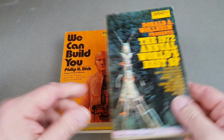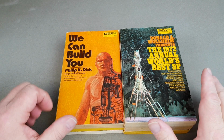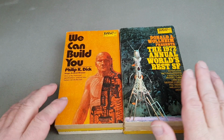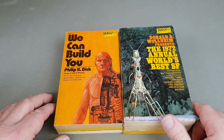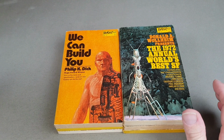And another great series within a series that they did was the annual World's Best SF, and this is like an anthology which was selected by Donald A. Wilhelm, and that ran for many, many years. They also did a horror one and a fantasy one as well, so definitely worth tracking down those, and they're really easy to get hold of.